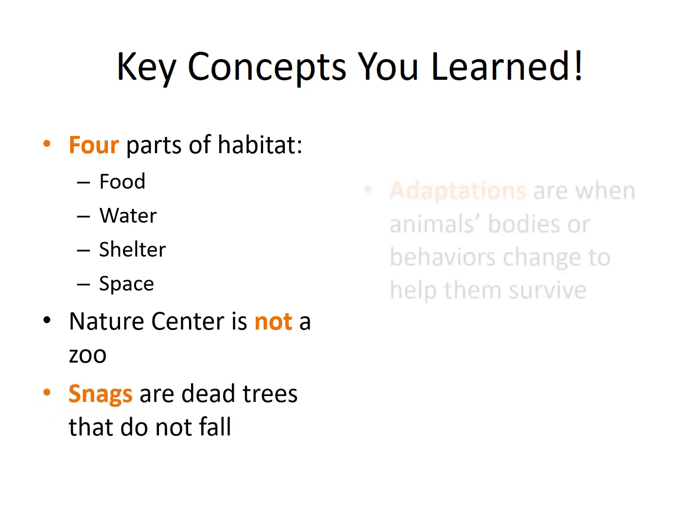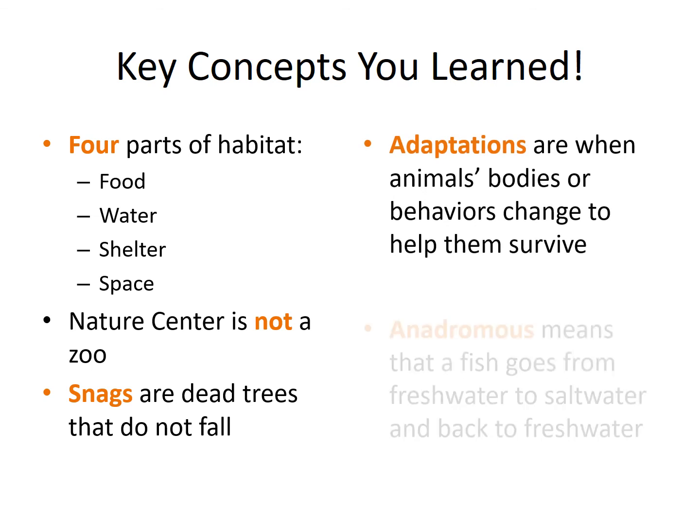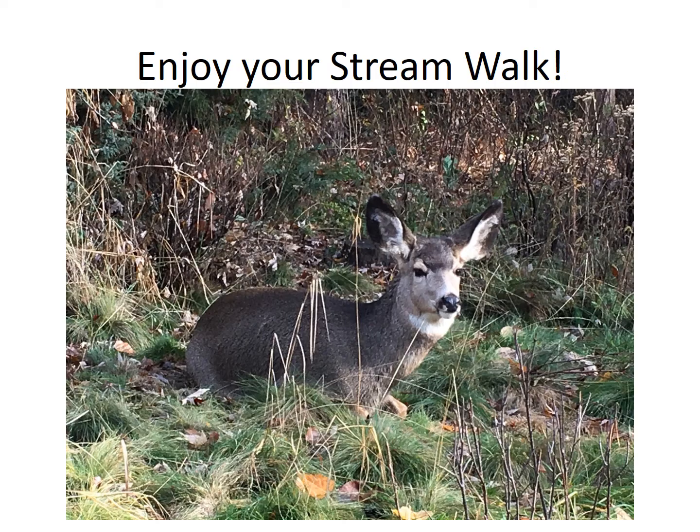Animals have adaptations that help them survive by changing their bodies or their behaviors. Finally, we learned that some fish native to Idaho are anadromous, which means they go from freshwater to saltwater and back to freshwater in their lifetime.